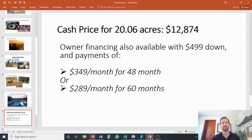Let's talk about the price. How can you own property? Cash price for this, we're offering this for cash at a discounted price of $12,874. That comes out to roughly $600 per acre. With a property especially like this, where it's already 2 parcels subdivided, this is a great deal. $600 an acre is the most affordable property in Pecos County, Texas.